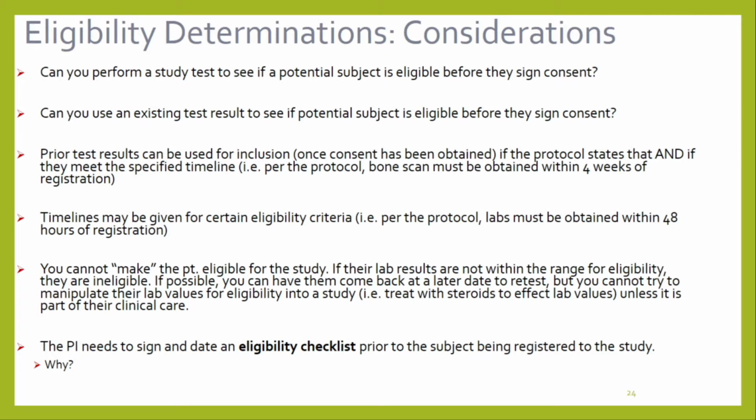And that's specifically approved under an IRB waiver. But for example, a blood draw would be considered too risky, because you can pass out, get a bruise, so that wouldn't be acceptable. Additionally, you cannot make the patient eligible for the study.